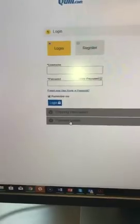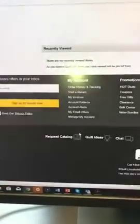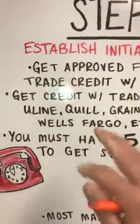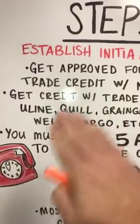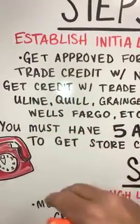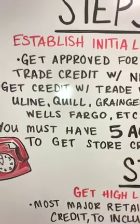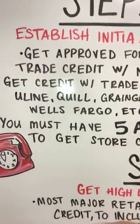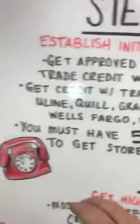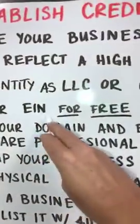So when you go through payment details, they give you an option of basically using their credit to be able to get approved. That's what we're going to do. We're going to go to Uline, Quill, or Granger. We're going to put about $50 worth of stuff in our shopping cart. We're going to go to checkout. They're going to offer us an invoice option, similar to Invoice Me. And then what we do is we check out. We never give them a credit card. They won't ask for our social. They won't even ask for our EIN.